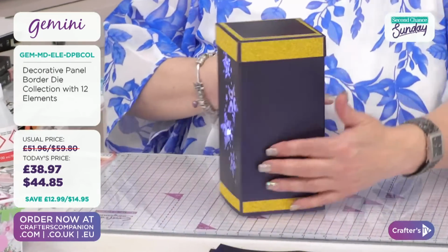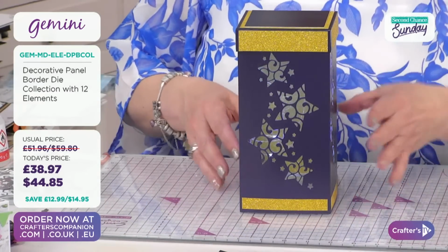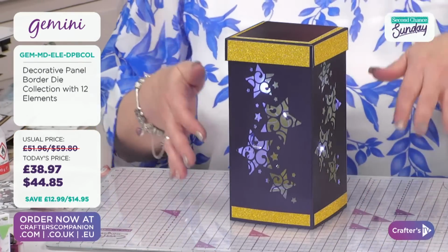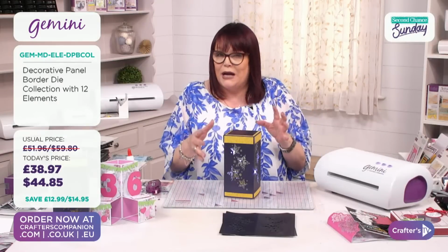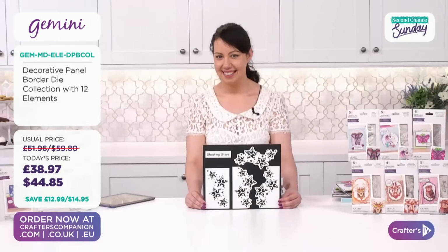And because I've kept it nice and blank at the back, with that added gold in the background, it just gives it a nice little finish inside. But again, just look how beautiful these dies work. I'm going to show you a few cards now. That was just a light up box because I absolutely love making light up boxes. It's one of my passions. You know me well. Debbie's not doing a demo if she hasn't done a light up box.